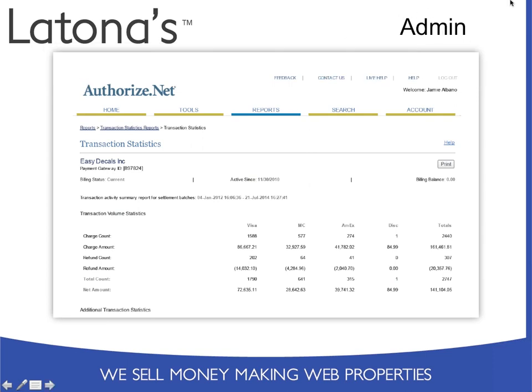This is the authorize.net merchant account, as you can see under transaction statistics for Easy Decals. I've been a member there since 2010, and it shows you all the cards that we've processed for the time frame of 2012 to 2014. Settlement from January 4, 2012 to July 21st, 2014, $141,000 and 104 cents. That doesn't include any of the Ashley orders. Ashley pays by check. 30 days net, correct.